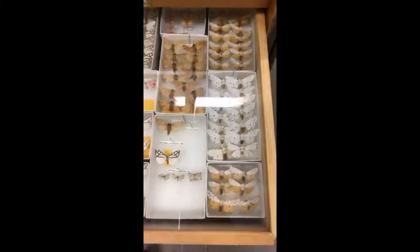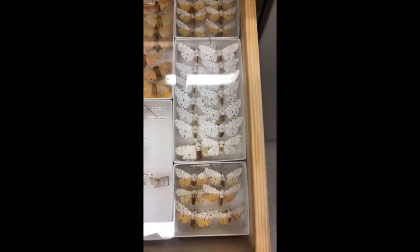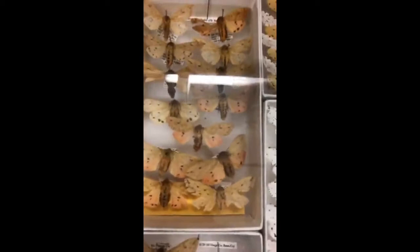Now, even though the Coleoptera, the beetles, are much more diverse, we see Lepidoptera a lot more often because they're very garish and beautiful with lots of different colors, and they're flying in front of us, and they're often relatively large so that we get to see them.